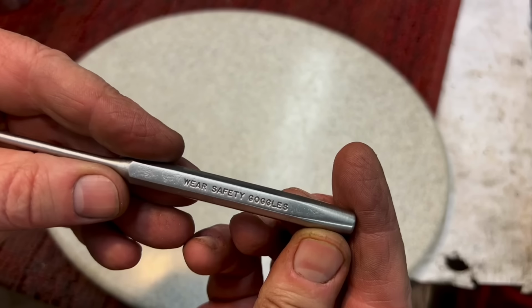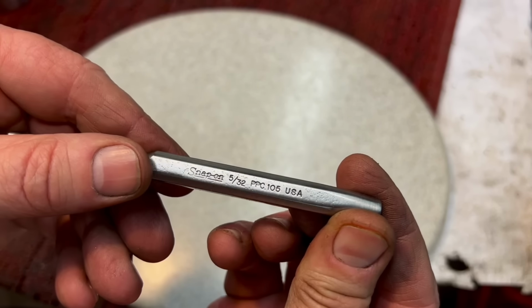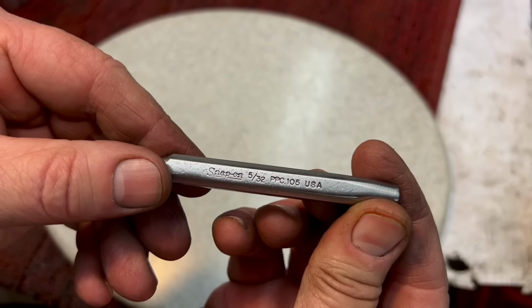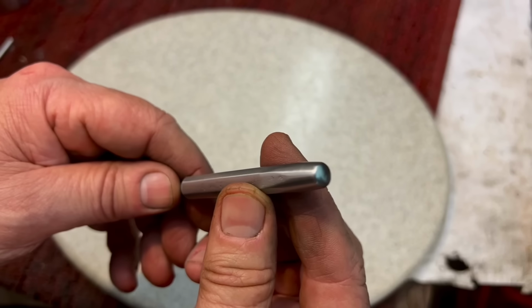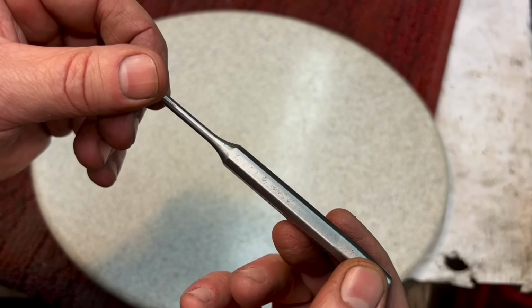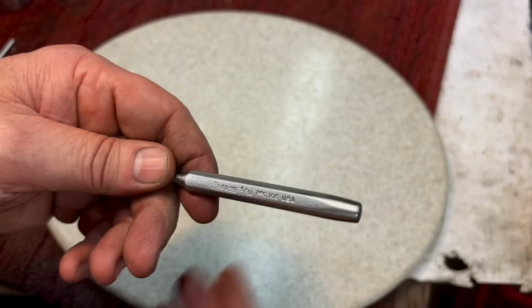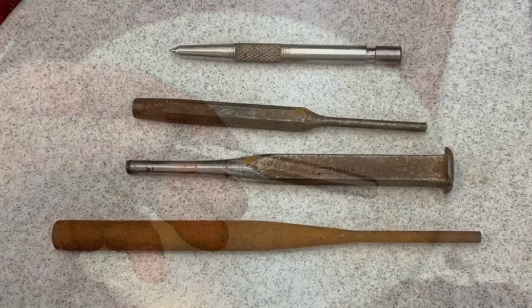Now, this was a pleasant surprise to find in that bucket, especially since Snap-on punches are so expensive. The only issue that I have is, because it is a Snap-on, I can't take it down deep or I'll lose the name. So my hands are tied. I got to come up with a way to make this punch look good without ruining it.